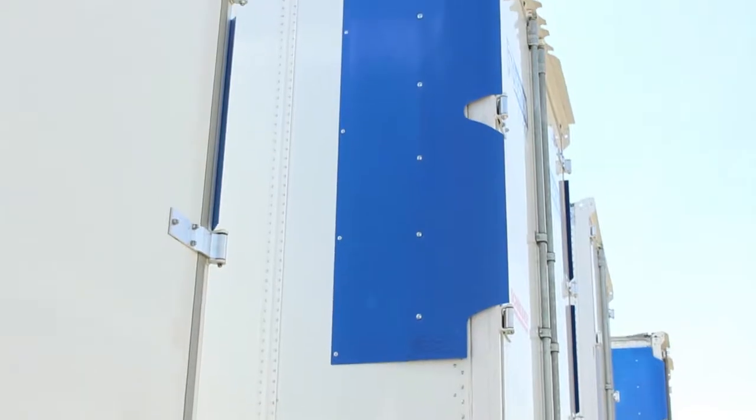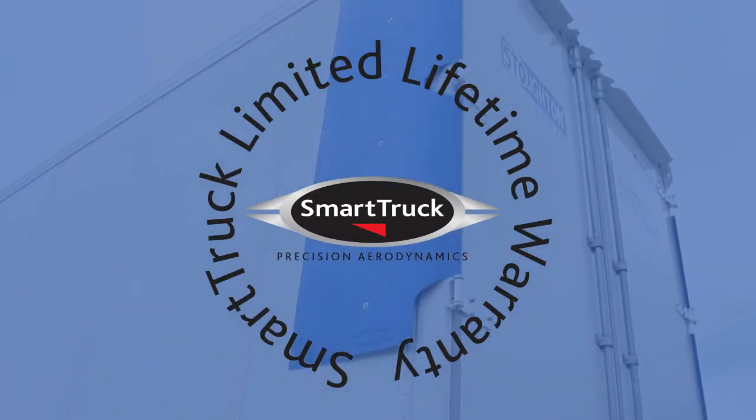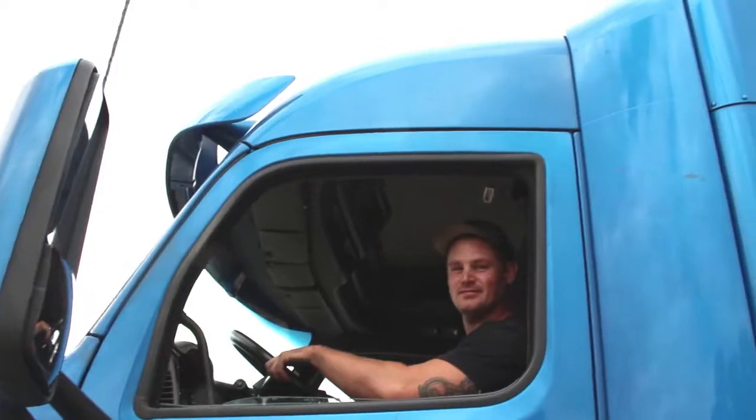And we selected the Top Kit by SmartTruck because it gave us a lifetime warranty. And it's a very durable product. And in turn, that gives our customers peace of mind that they won't be billed back for a damaged Top Kit, and in the end, reduce what we bill our customers at the end of the rental and lease period.